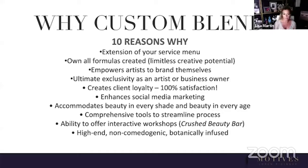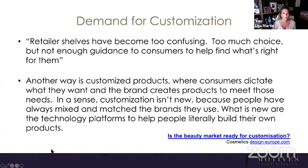Again, you can do these virtually as well if you're in a state that you're not able to get together in person yet. But maybe most importantly, as a peace of mind for all of you, it's a very high-end product line. It is hypoallergenic. It's botanically infused, talc-free, paraben-free, fragrance-free, dye-free, all these things, which I think are covered in future slides as well.